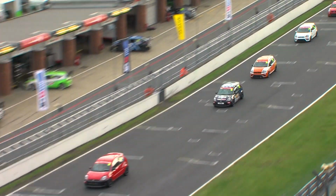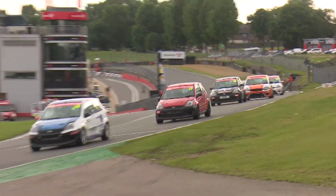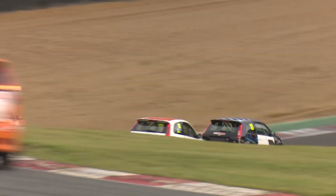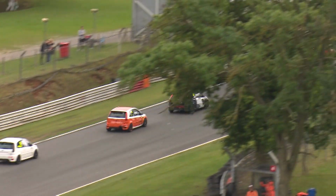It's very close between him and Sam Watkins in terms of the championship points, so it really is all going to depend on how close they finish together in this one. But it's going to be Waite and Nye who will be, I think, the championship leaders at the end of the day if things stay like this.